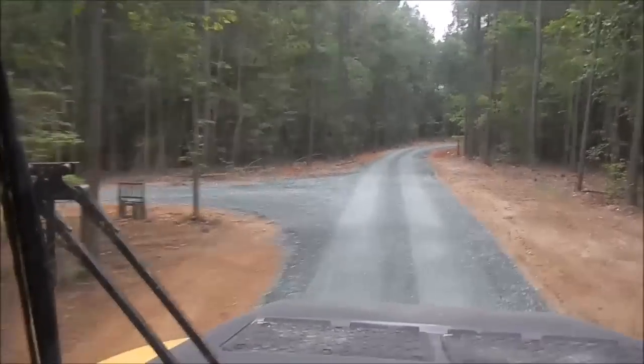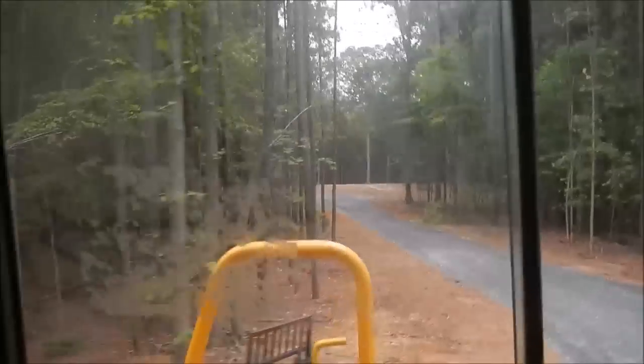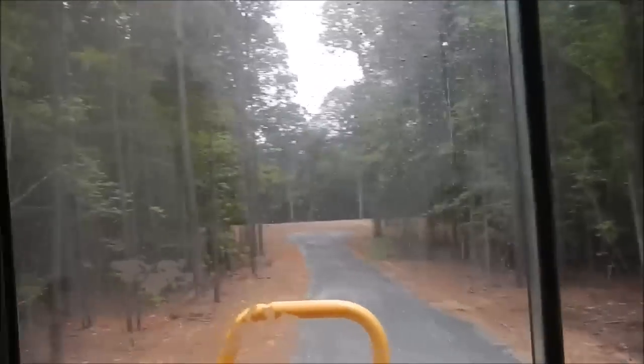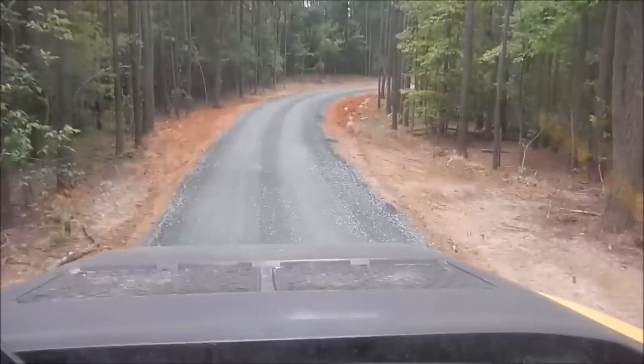Here is the driveway road that goes to the house lot I cleared. I'll take a video down there. It's pretty. It's about an acre I cleared out. Some real nice big oak trees in there that I thinned out around.